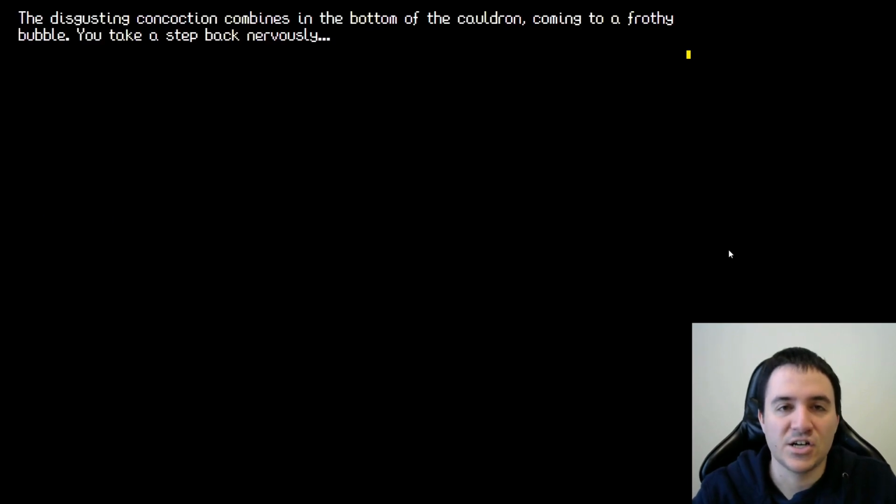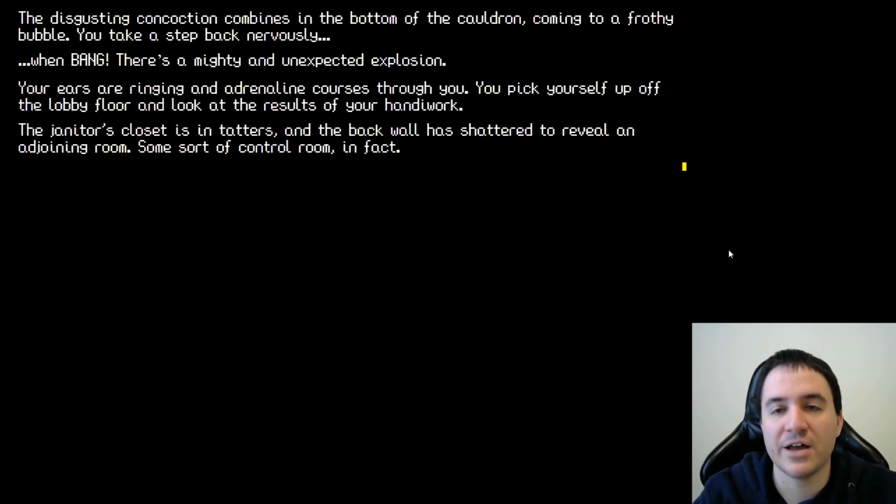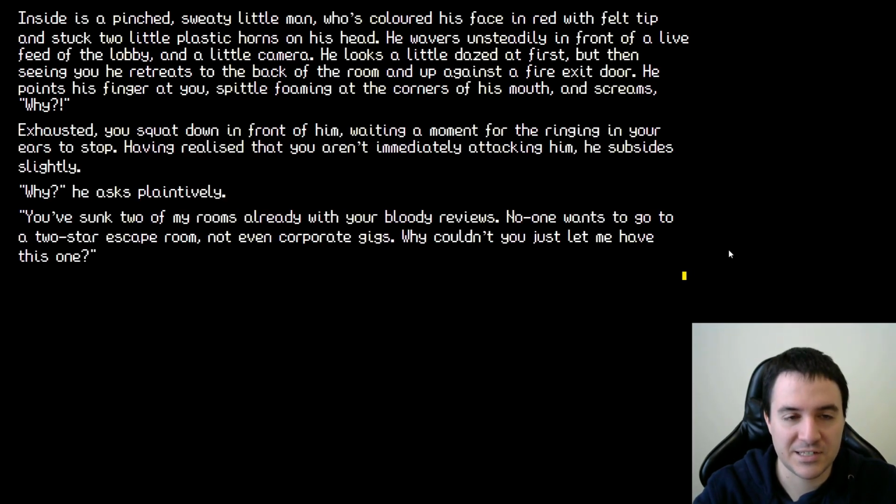The disgusting concoction combines in the bottom of the cauldron, coming to a frothy bubble. You take a step back nervously. When bang, there's a mighty and unexpected explosion, and the back wall has shattered to reveal an adjoining room. Inside is a pinched, sweaty little man who's colored his face in red with felt tip and stuck two little plastic horns on his head. Why? He asks plaintively. You've sunk two of my rooms already with your bloody reviews.